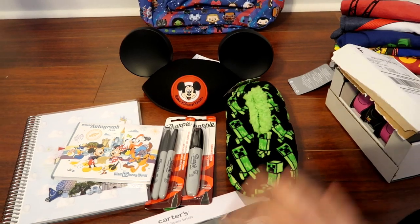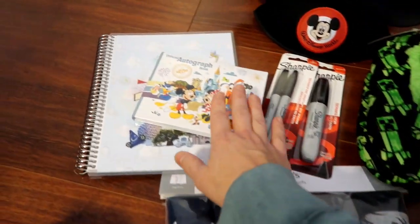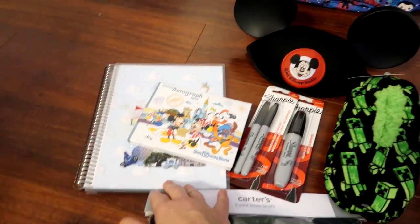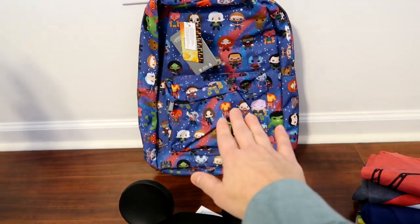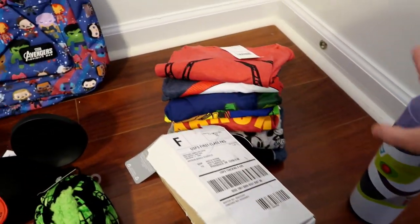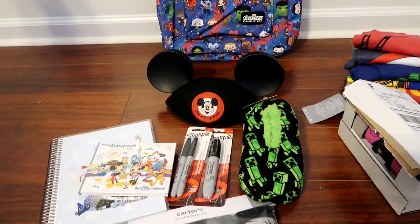So that is what is in Derek's stocking. So underwear, socks when I purchase them or find them, autograph book, pins, house shoes, notebook, ears, backpack, magic bands, water bottle, and t-shirts. So now I am going to get out my husband's.